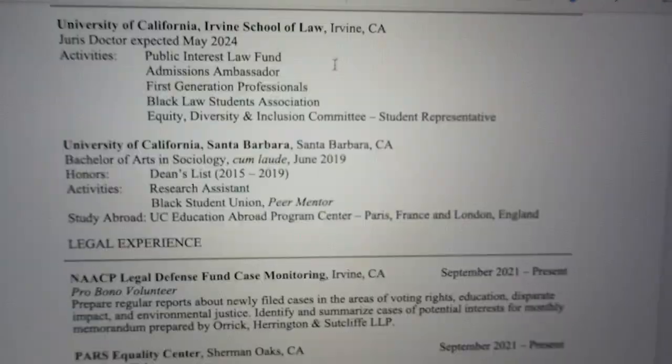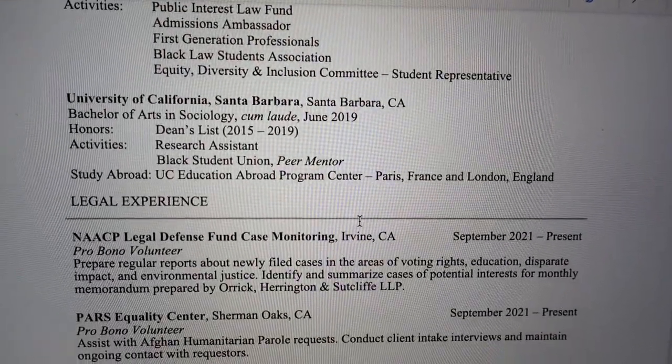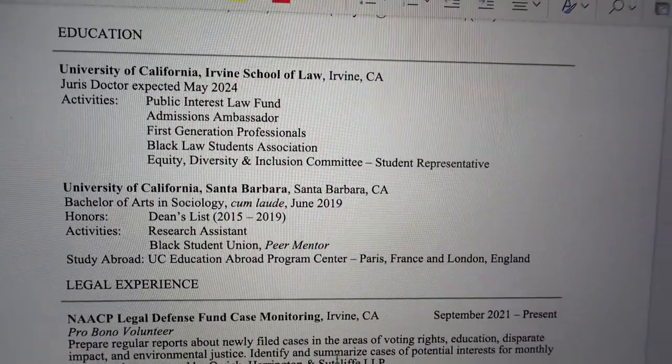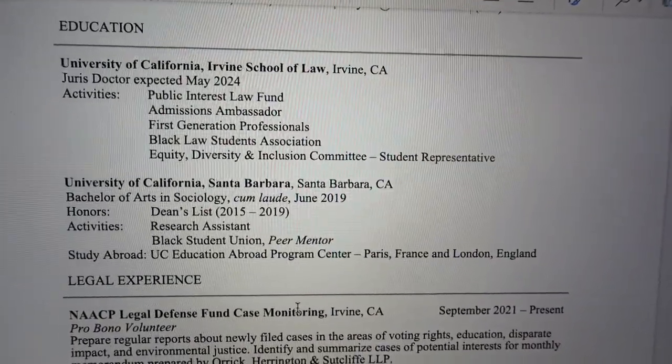So I added my Irvine stuff, and then my pro bono, and then I have like my paralegal job and some other stuff that I can't really show you.